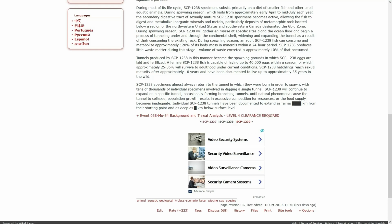A female fish is capable of laying up to 40,000 eggs within a season, of which approximately 25 to 35% will survive to adulthood under current conditions. The hatchlings reach sexual maturity after approximately 10 years and have been documented to live approximately 35 years in the wild. The specimens almost always return to the tunnel in which they were born in order to spawn, with tens of thousands of individual specimens involved in digging a single tunnel.